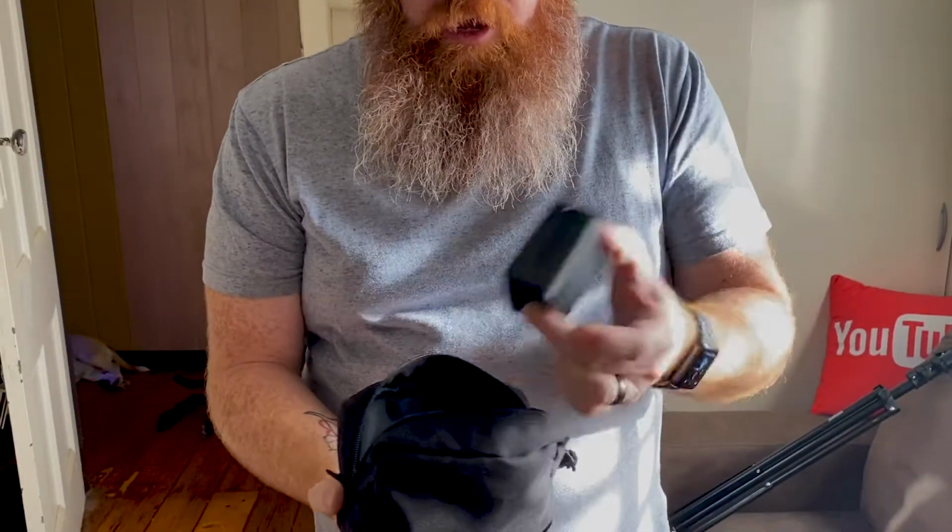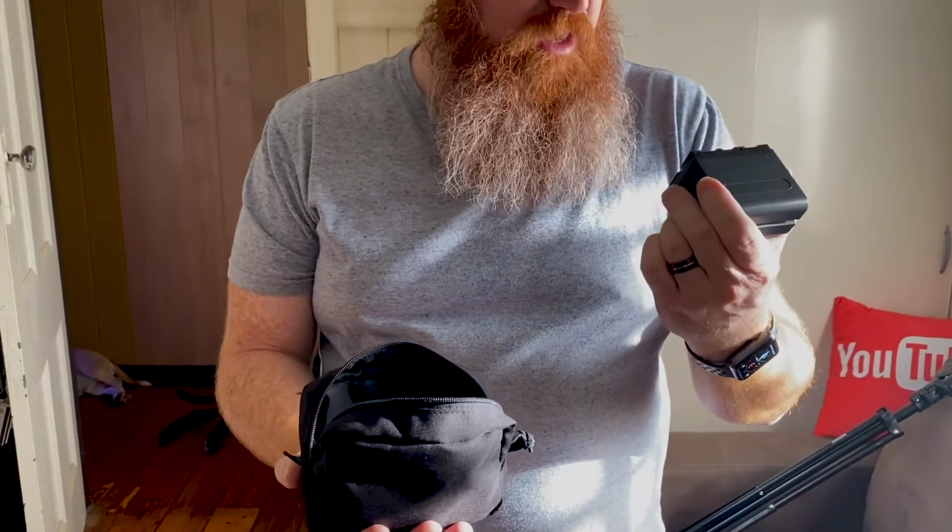This little bag actually comes with the Lowepro backpack. At the moment, I use this for all of my batteries. My big Sony NP-F970, I've got one of these, about 3 or 4 of my Panasonic batteries, a couple of Nikon batteries, and a couple of Apple charger things, because you never know when you're going to need one.